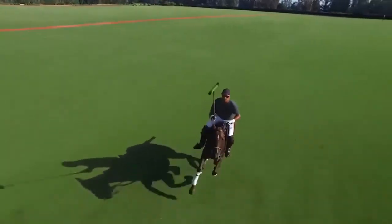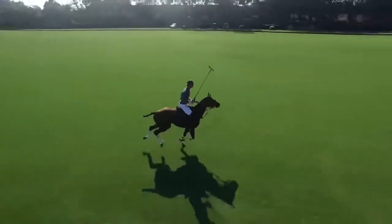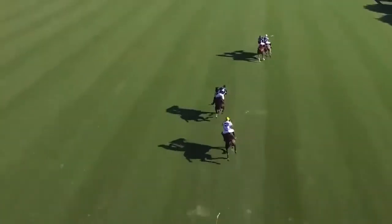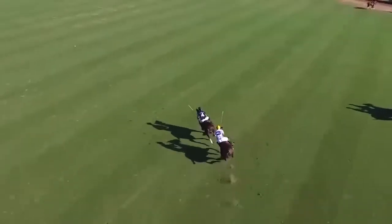So here in Santa Barbara, it's good to play against both styles of polo. Playing against the younger players, it puts more pressure on myself, and playing against the more experienced players, you learn a lot more from them and it helps a lot.